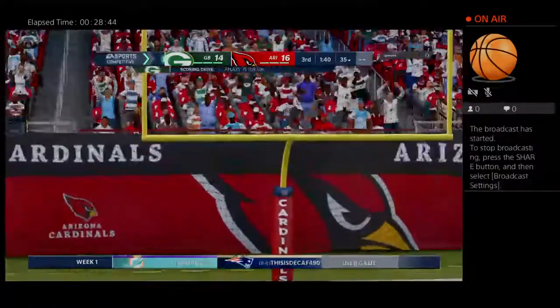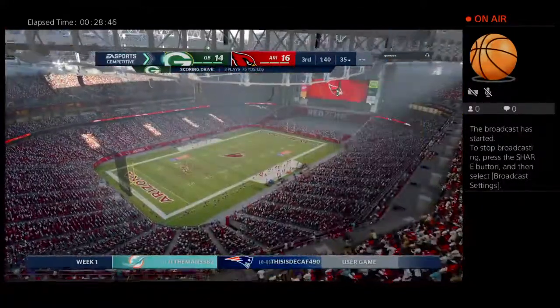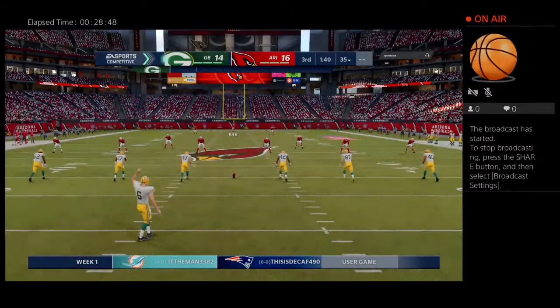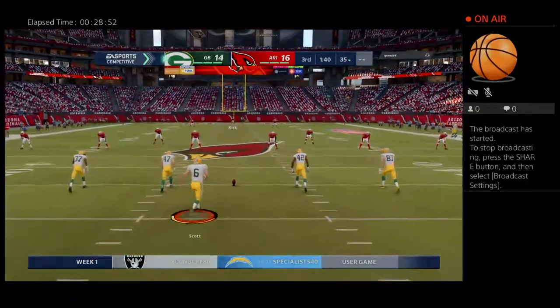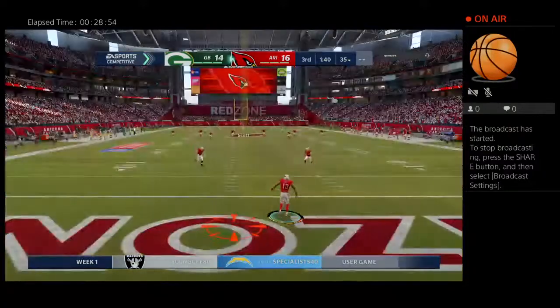And it's good. It cuts it to 2. 16-14 our score. Cardinals 16, Packers 14. So the lead shaved to 2 now as the kickoff is away.